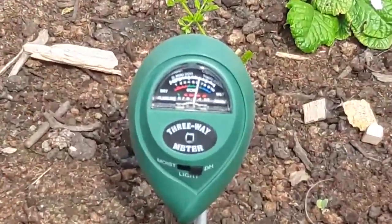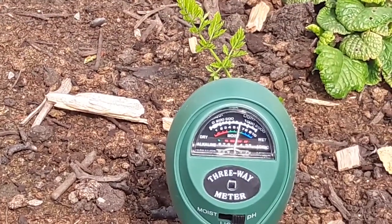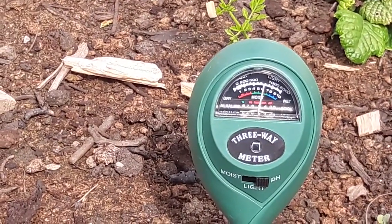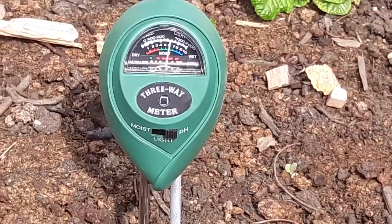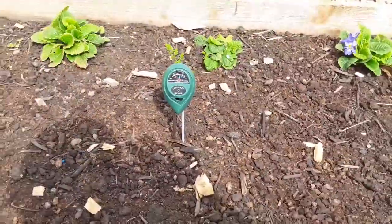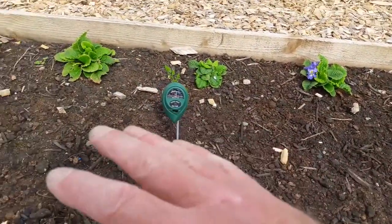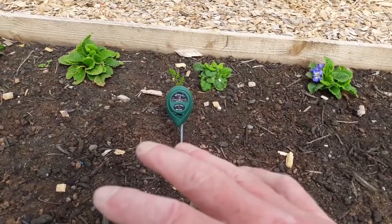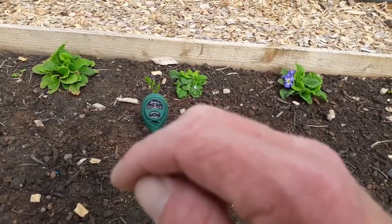Now then, this is something interesting here, guys. If you look at the meter reading on this one, it's over in the blue, which is very, very acidic. So there's our problem, or I believe there's our problem right there. This particular bed here is very acidic, and that would explain why the cabbages just weren't growing and why the leaves had gone purple.